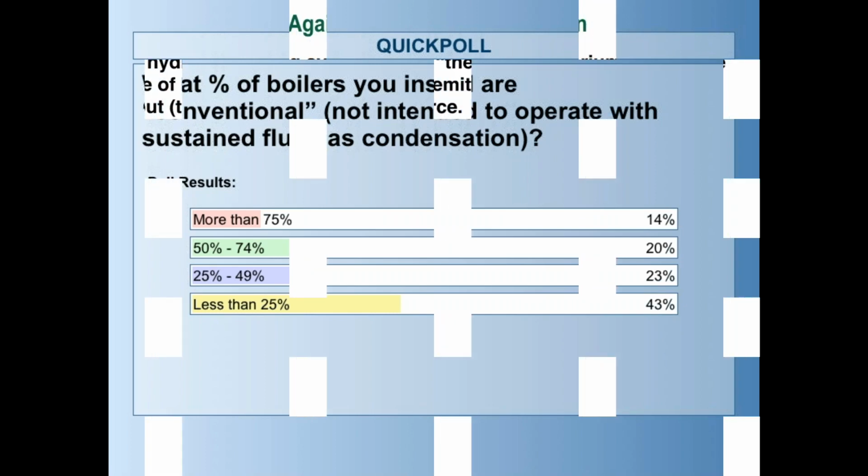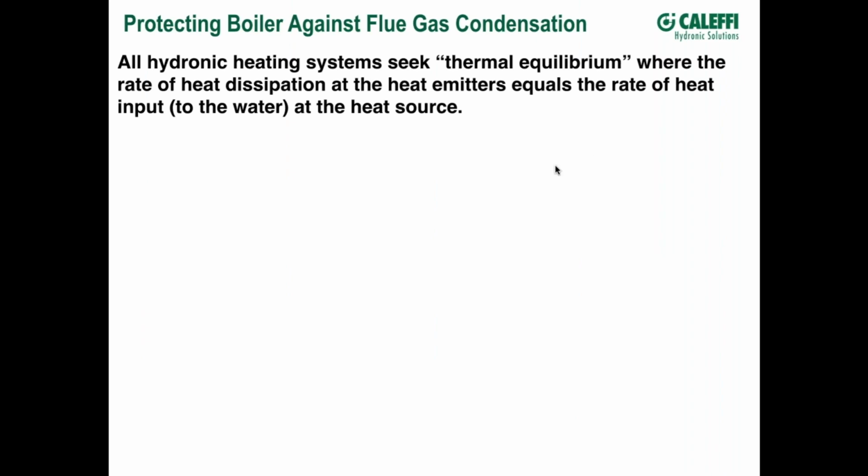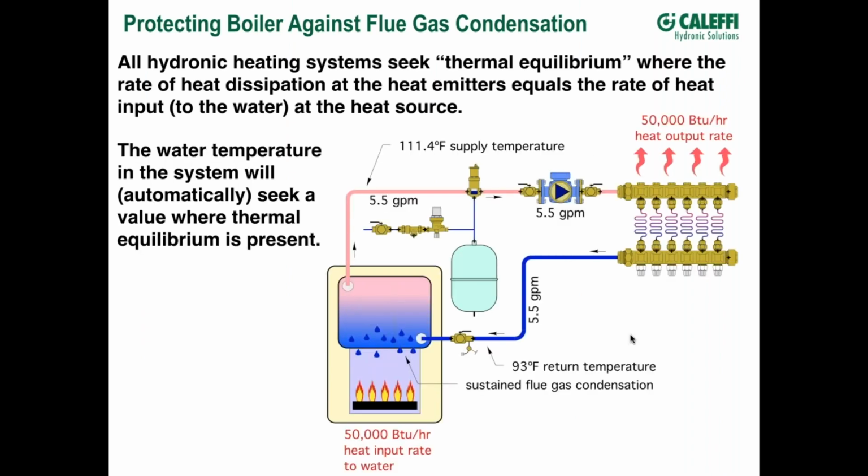Okay, so let's keep going. I want to talk about a very general concept that needs to be understood to understand why certain things do protect the boiler, whereas other techniques do not protect the boiler. One of those concepts is thermal equilibrium. What I've got here on the screen is just a boiler. Let's say it's a conventional boiler. It's capable of putting out 50,000 BTUs per hour. And over on the right side, we've got a radiant distribution system.